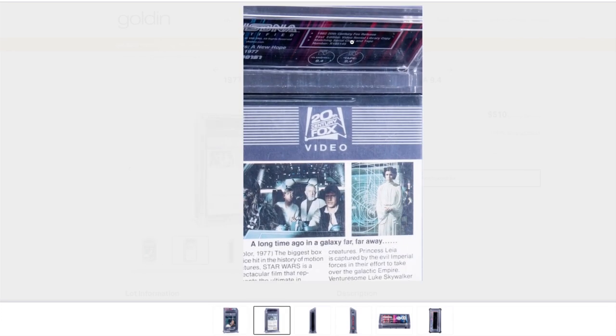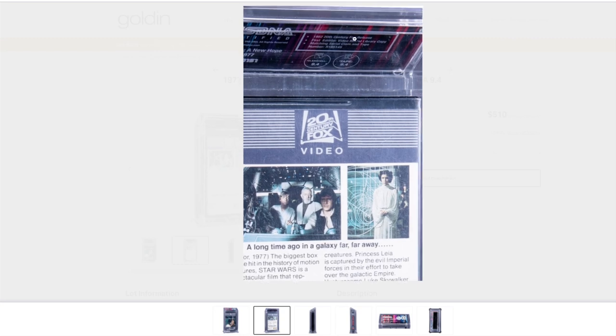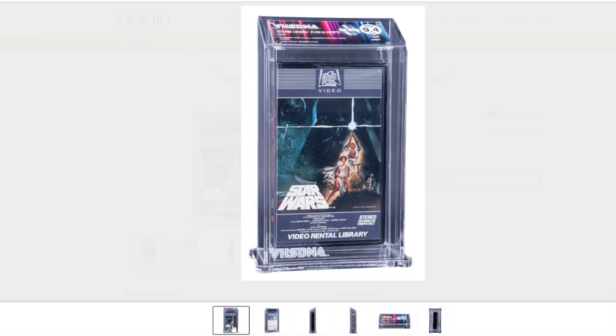So let's see what he has on the card back here. What does it say? 1982, 20th Century Fox release, first edition, video rental library copy, matching serial, clam, and tape. Alright, so anyway, this is an important release. This one actually says first edition too. So how many of these different releases of Star Wars actually have first edition stickers on them, right? There's only one first edition of a book, right? Then you have first printings, second printings, and things like that, but there is only that initial release.